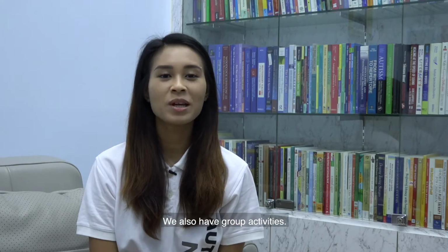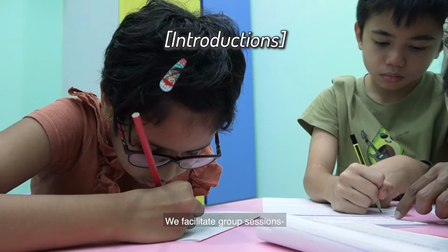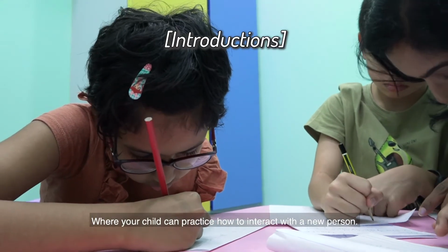Outside of one-to-one, we also have group activities. In the introductions activity, we facilitate group sessions where your child can practice how to interact with a new person. What is your hobby? Painting.